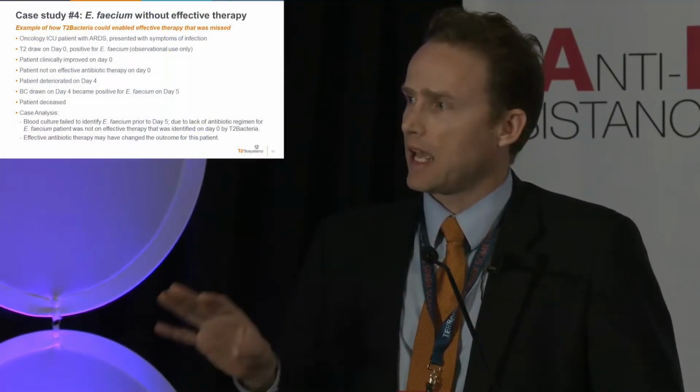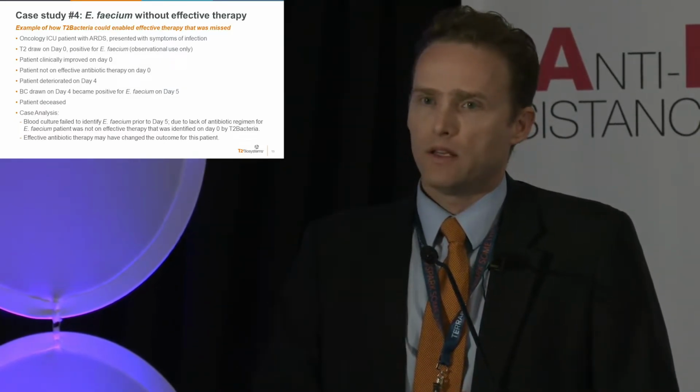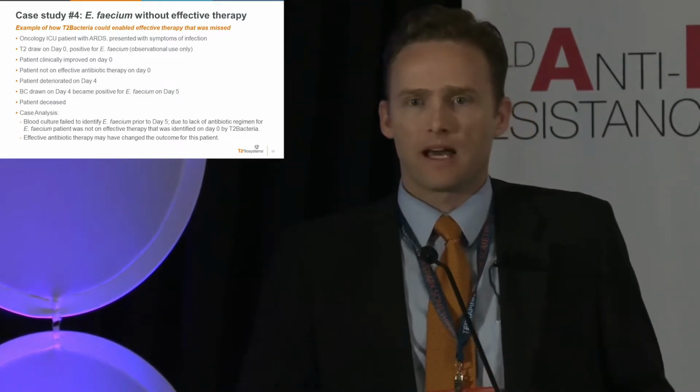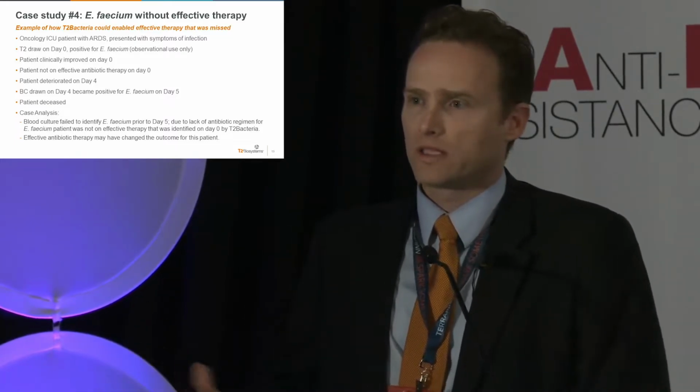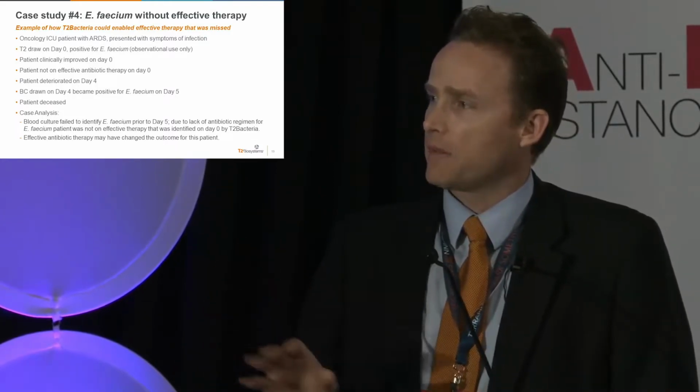I wish this kind of case was not common, but there's a lot of people who are passing away from sepsis and bloodstream infections, and you don't even know what pathogen is infecting them. We can't expect our antibiotics to be effective if we don't know what's infecting our patients when they're acutely ill.